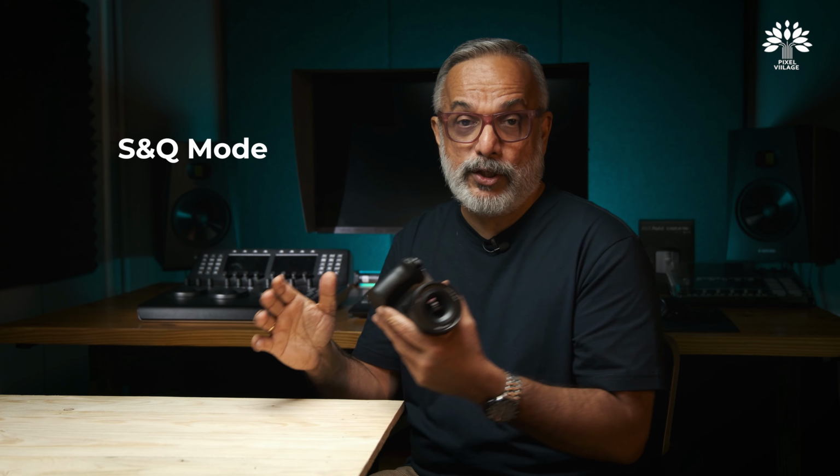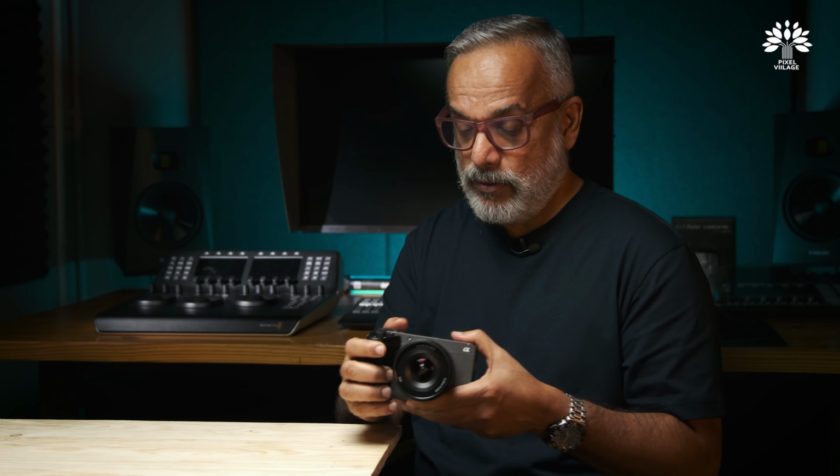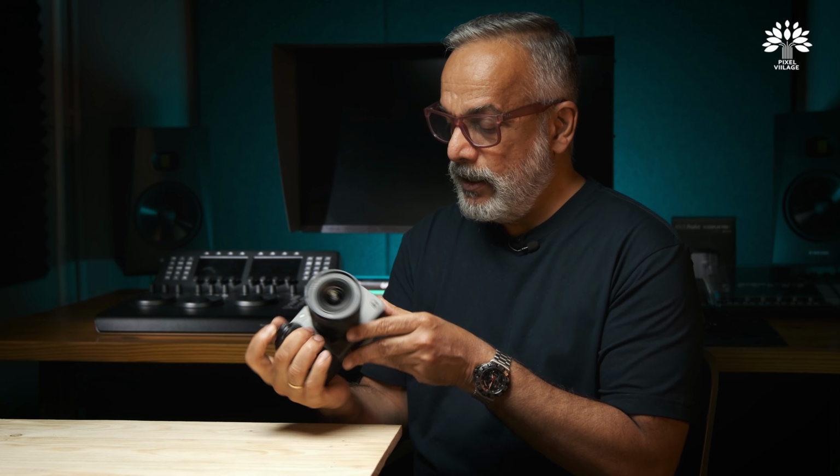You also have the S and Q mode, which is your slow motion and quick motion. Easily accessible, you don't have to dig deep into the menu. The upgraded firmware 2 has made it easy for you to access the S and Q. Go to that and pick in case you want to slow down further. Of course, it shoots PAL and NTSC, and I stay with PAL because our condition suits PAL shooting.